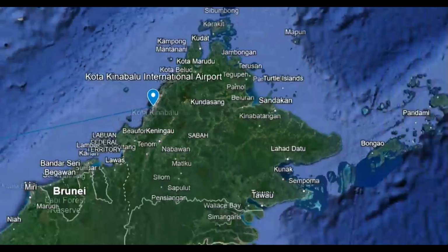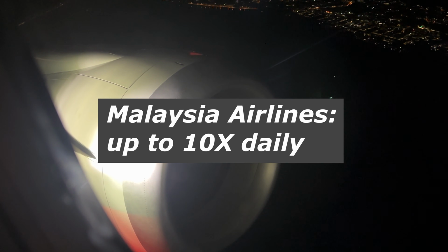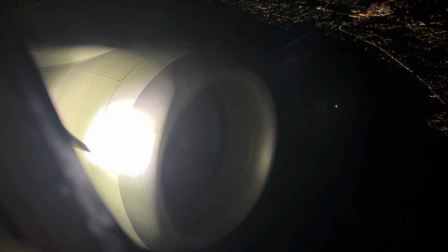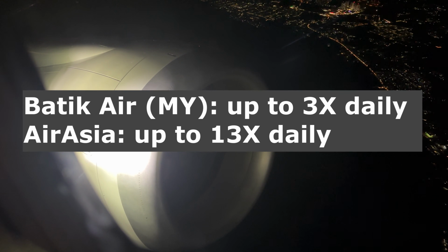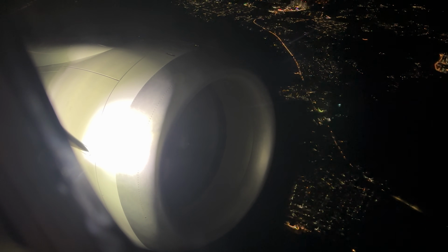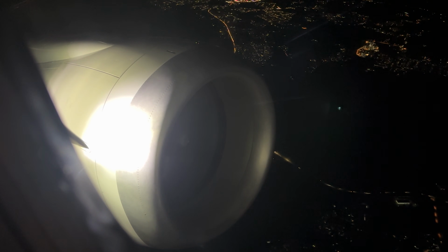Tonight's flight westbound to Kuala Lumpur will be a quick 2 hours, covering a distance of 1,000 miles. Okay, now a bit of information about this route we are flying today. Malaysia Airlines flies up to 10 daily flights between Kota Kinabalu and Kuala Lumpur using narrow-body 737s and wide-body Airbus A330s. The two other direct competitors on this route are Batik Air and AirAsia, flying up to 3 and 13 daily flights respectively. Fares on this route do go as low as $44 on Malaysia Airlines if you do book early, surprisingly similar to the $43 found on AirAsia.